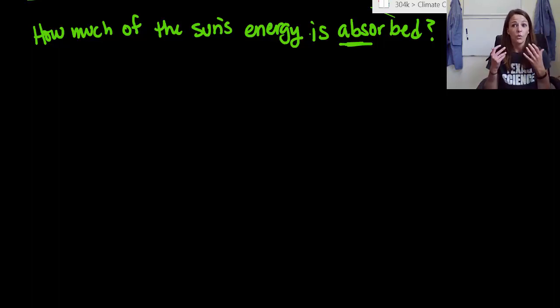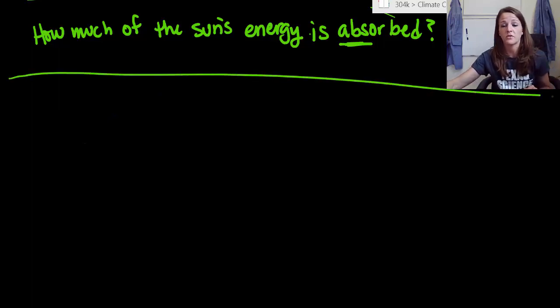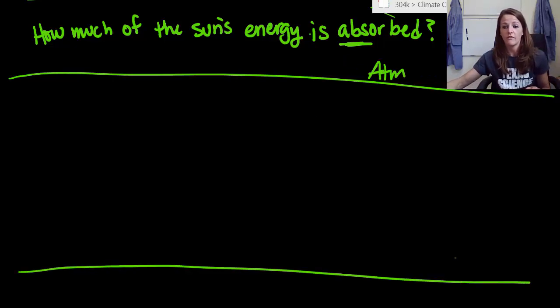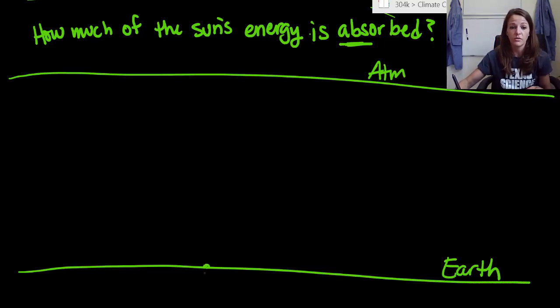Now my question is, what happens with the energy once it's here on Earth? And so we need to do the same thing as before. We need to draw a little diagram. So here at the top is our atmosphere. So here's ATM. And then below it, we are going to say we have Earth. Now, this is the energy that is starting from Earth. So we're going to start right here at the Earth's surface.